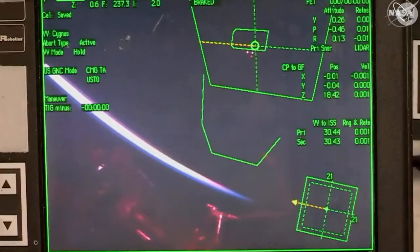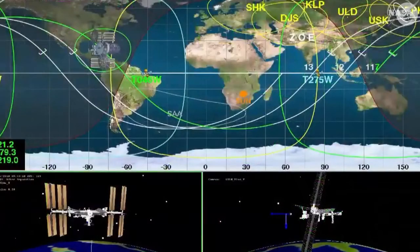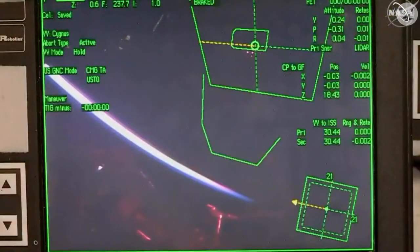Northrop Grumman's Cygnus and the International Space Station just about 252 statute miles above the Earth now, flying over Cuba. You can see the terminator line, the orbital sunrise, over in the distance there. Again, it'll be a few more minutes until we start seeing the Cygnus illuminated and the Earth underneath. First signs of the illuminated Earth that you'll see will be just over the Amazon, over Brazil.